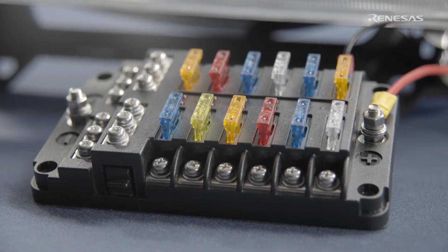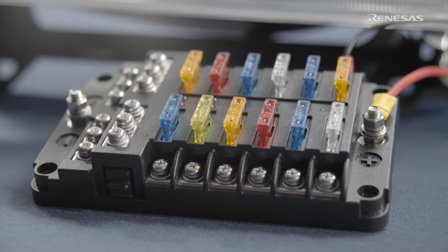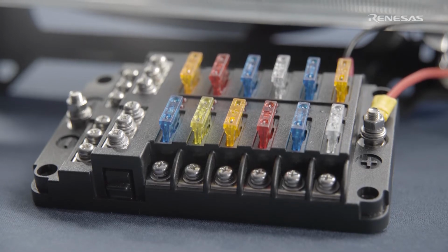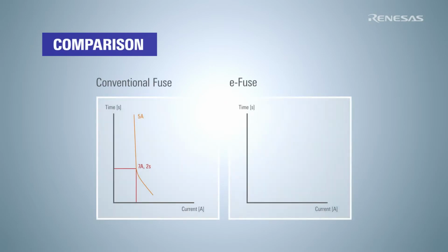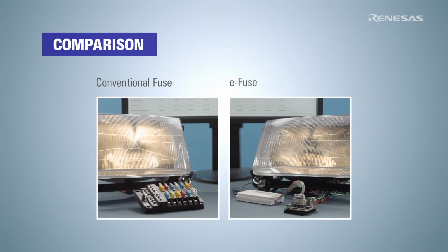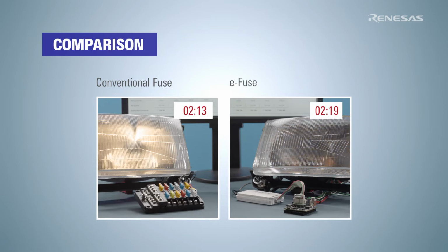Conventional melting fuses need to be selected based on the continuous current the fuse can carry. For example, by selecting the 5 amps conventional fuse with a fuse point of 7 amps 2 seconds, the E-fuse can be easily configured to mimic the same time to fuse at 7 amps current. If you compare the actual trigger times when 7 amps is applied, the E-fuse switches off almost in time, and the conventional fuse triggers much later.